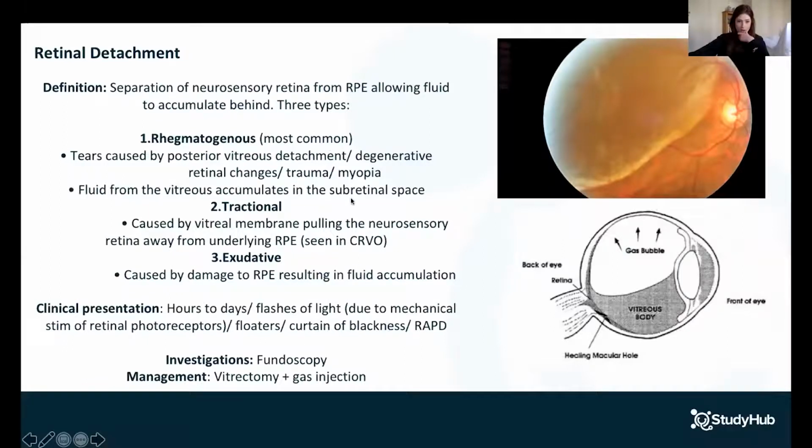So there's 3 types of retinal detachment. I'll just go over the definition quickly, sorry. So what it is, is separation of the neurosensory retina from the retinal pigmented epithelium, which is a layer of the retina, which allows fluid to accumulate behind.